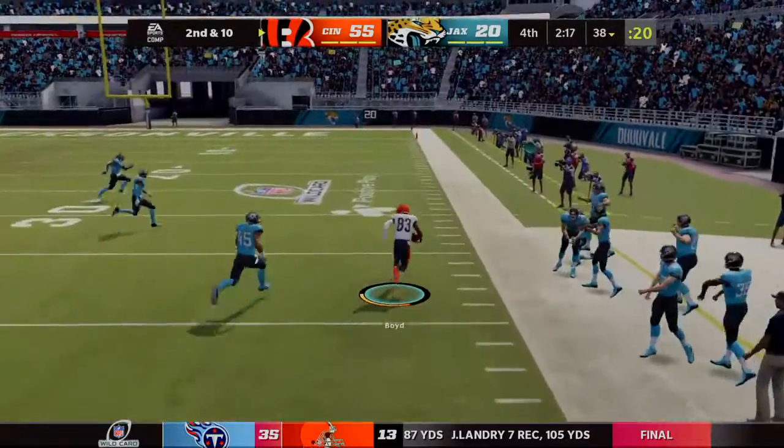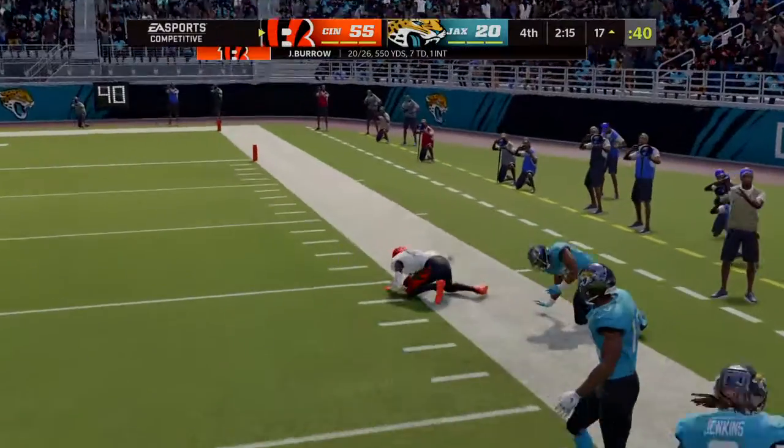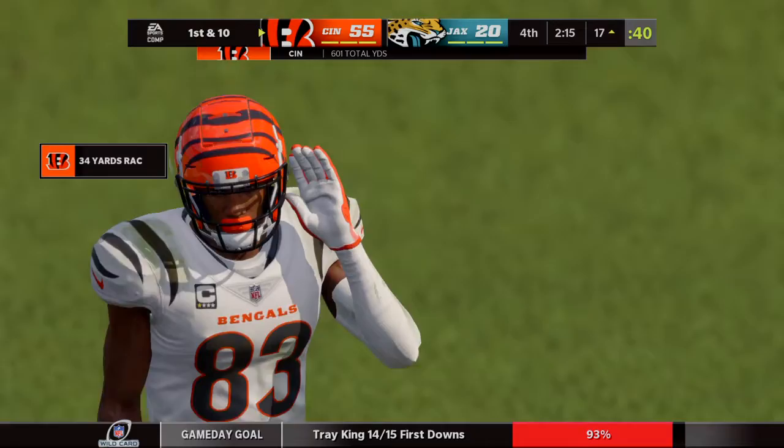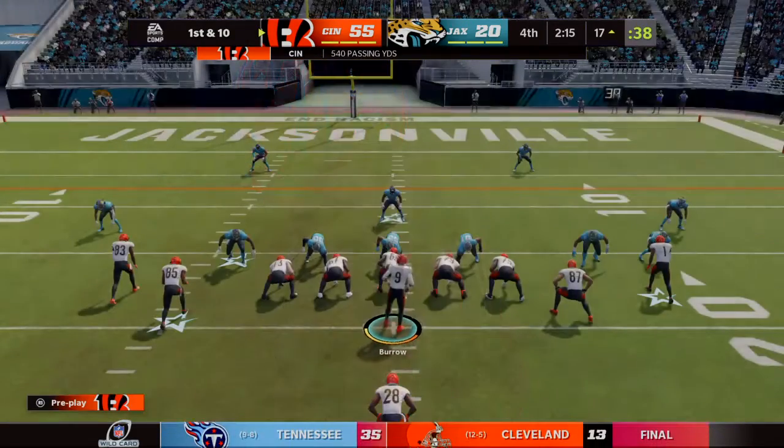Meanwhile, Burrow's throw here into the hands of Boyd. And he finally is out of bounds, but he's down inside the 20-yard line. No let up in this passing game. They've been a well-oiled machine throughout.